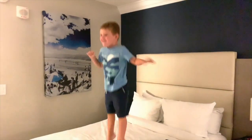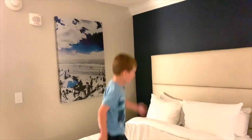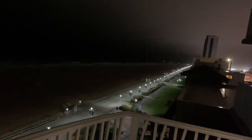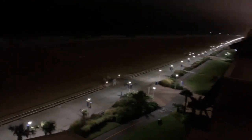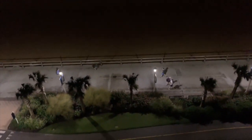Driving, but we made it. We made it. Virginia Beach. How is it? Good. Virginia Beach. Can't see, it's so dark. We'll have to see in the morning. Wow. Boardwalk is right there.